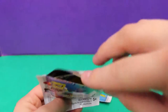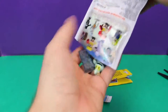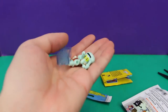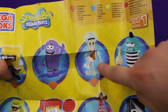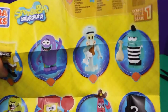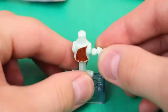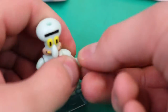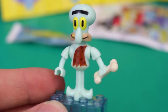All right, let's open up this Mega Blocks SpongeBob set and see what we've got inside. I really hope it is not another fish because I keep getting fish all the time. Okay, let's see what we've got in here. And it looks, oh yes, perfect. All right, we've got a Squidward. All right, I was wanting that one. So we got this caveman Squidward and it looks like it is a common one to get. Now let's just put them together. And here's our little Mega Blocks Caveman Squidward all put together.